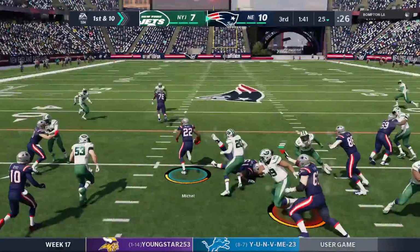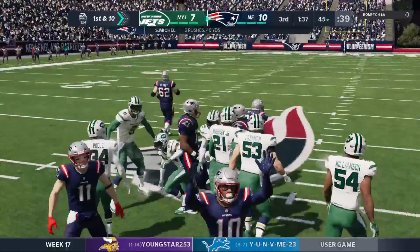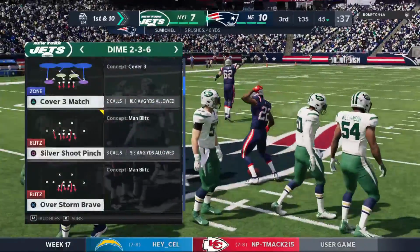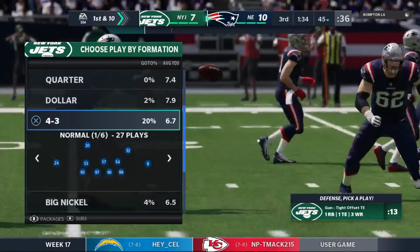This drive starts out on the ground with Michel. He'll have a 1st down past the 40 and all the way up to the 45-yard line. Great way to start the drive. 20 big ones and a 1st down.